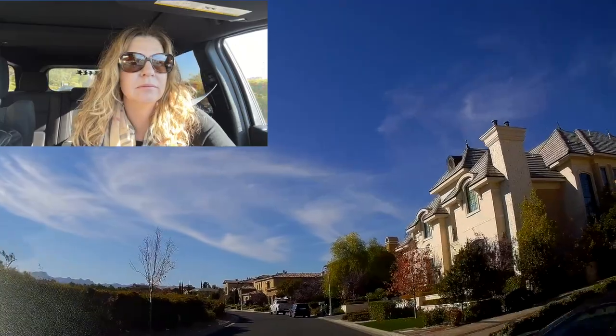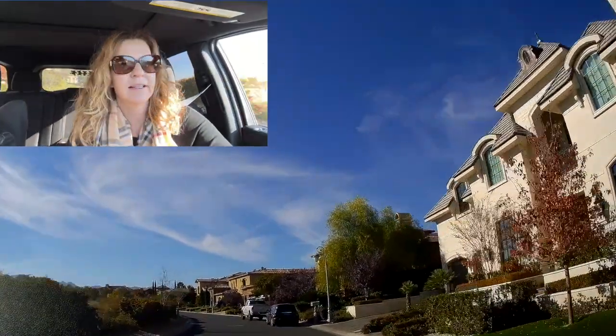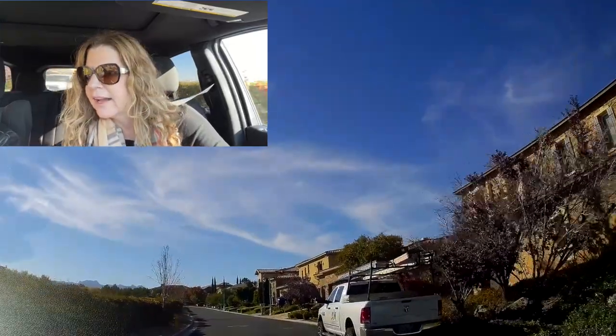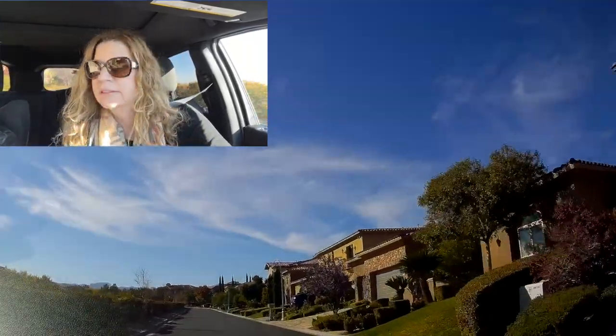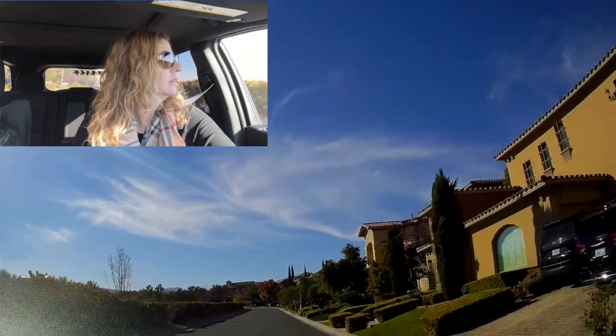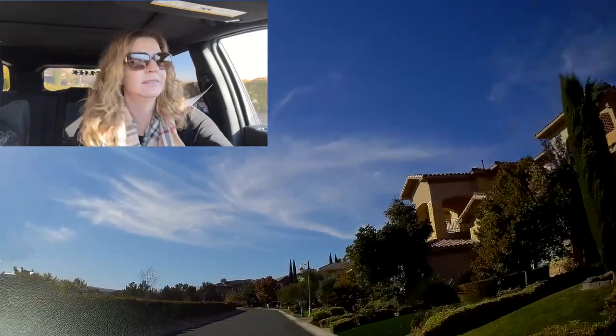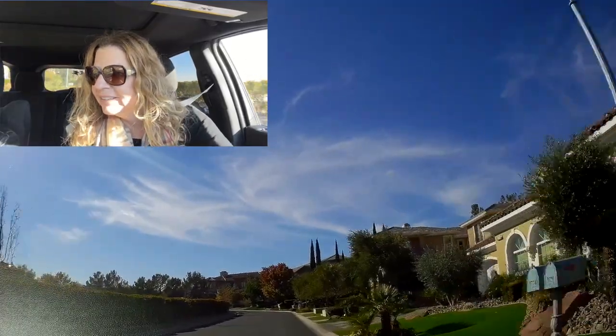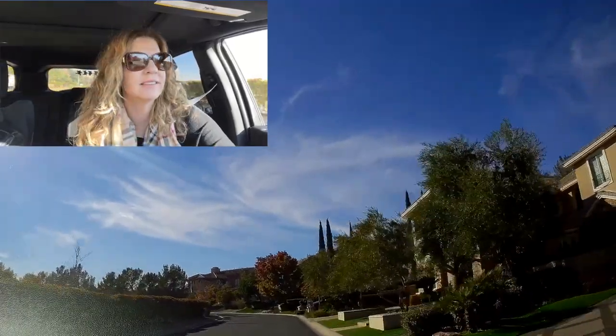Wow. I think I like this side better, even though it doesn't have access to the pool. I like the houses better over here. No trespassing. No dumping. Wow. That's a beautiful house. Yeah.